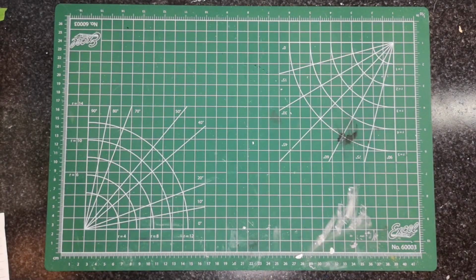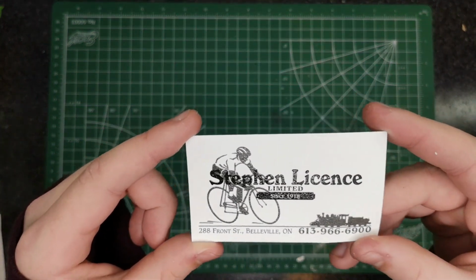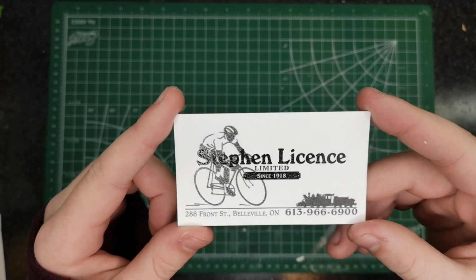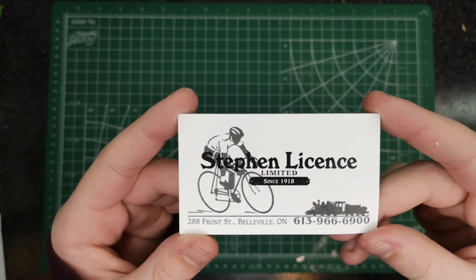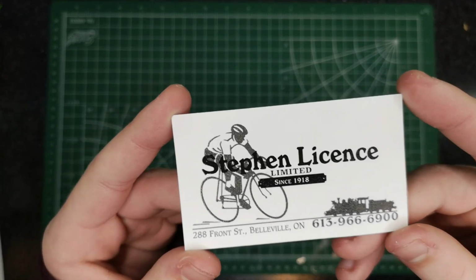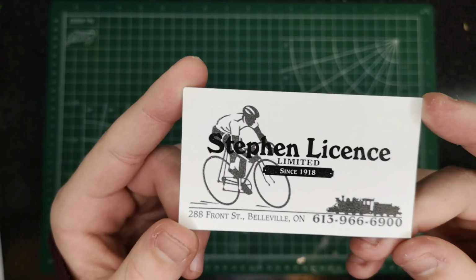Alright, I hope you guys enjoyed that little snippet of their hobby store. Here's their business card if you want to call them to reserve a model kit that you like. It's called Steven License Limited Bicycles and Hobbies, since 1918. That's over 100 years old. It's located at 288 Front Street, Belleville, Ontario. You can see the phone number right there.